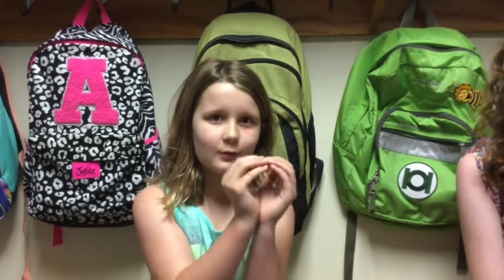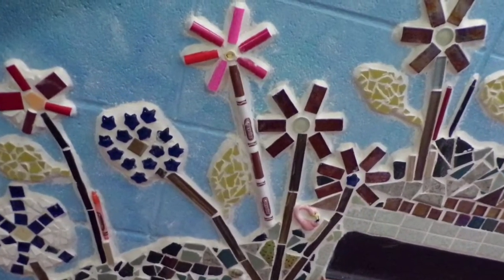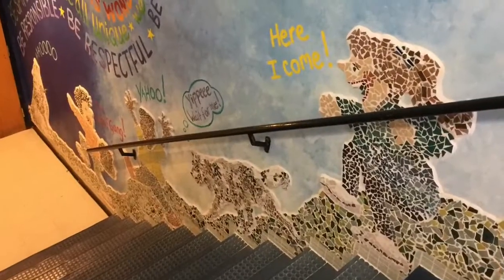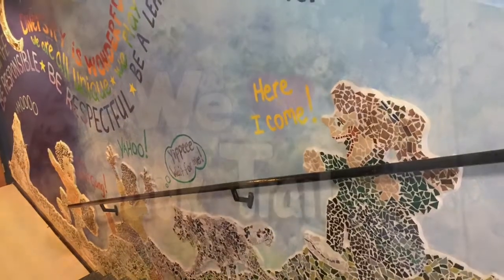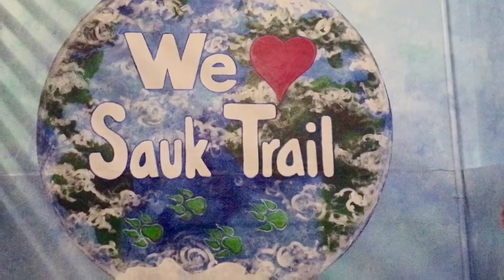The wolves were my favorite part of the mural. Well, I wanted to picture the school and then a wolf in front of it and a child around the wolf. Thought of markers for a flower and a wolf playing with a kid. And I like the globe, and then it says we love Sauk Trail. It's kind of cool.